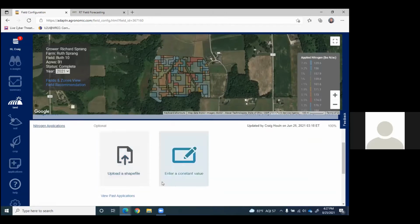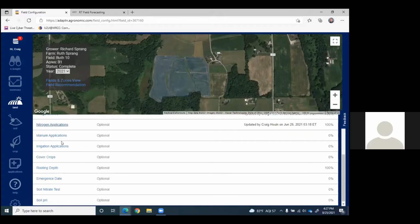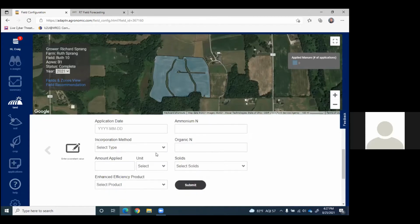As I said too, nitrogen applications are important, and you could view the previous applications in this form and make sure those are correct. So this particular field, we have a starter mix, side dress, and a pre-plant. So we have pre-plant ammonia and came back in and did urea ammonium sulfate blend, and making sure everything is correct within this is always true and important. And manure, big deal in this part of the state is the availability of manure. Manure acts differently than commercial fertilizer. So having these factors put in and making sure we have everything correct is really important.